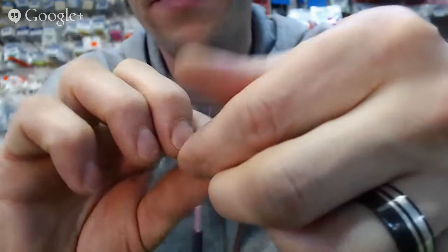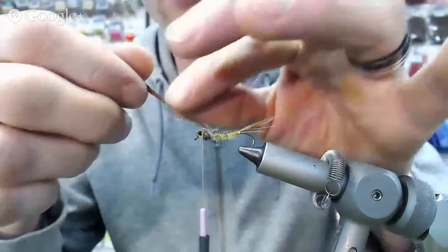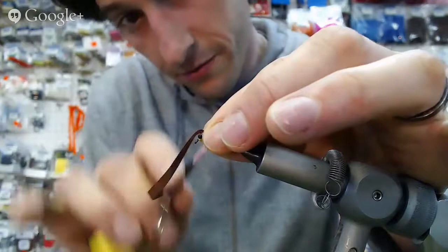So there you go, I've parted them. This here is my side A. I'm going to come over, and it's a good thing to do to fold those legs backwards so you don't trap any.